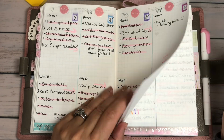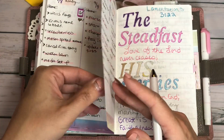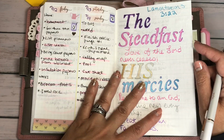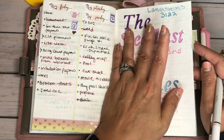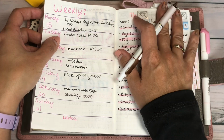And then you'll just start seeing my dailies, okay? And so there we go. Sometimes I'll just do a filler page because I'm a little OCD and I don't like starting my new week on this side. I don't know why. I prefer to start my week on this side.